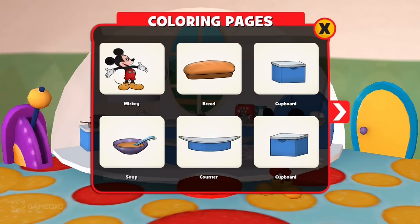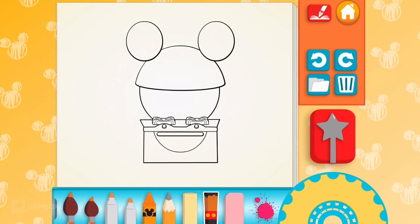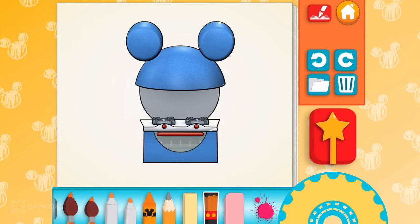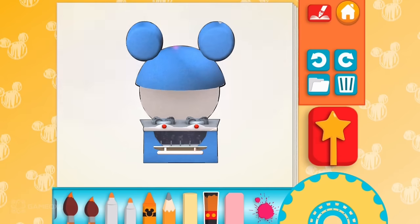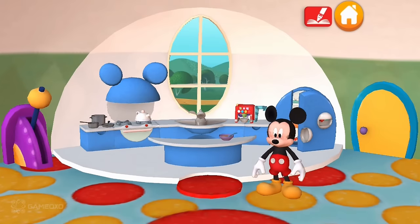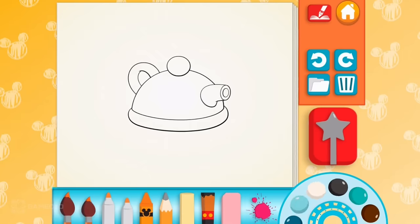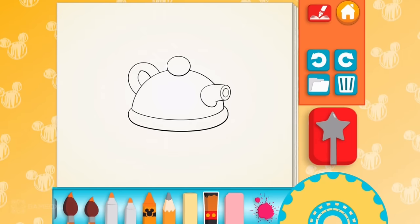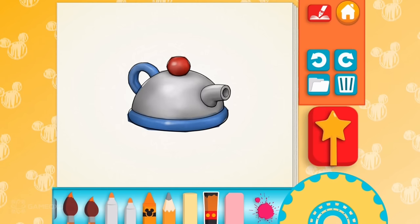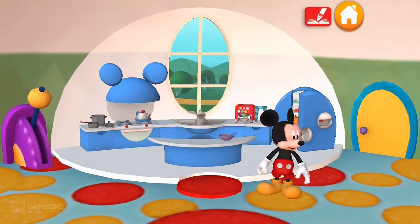Choose something to paint. The oven. The mouse brush. Look at me! I look great! Choose something to paint! The tea kettle! The mouse brush! Good job! Hot dog! Now, let's go paint some more stuff.